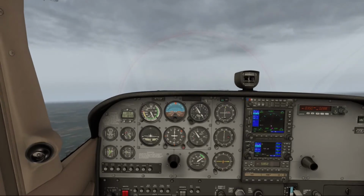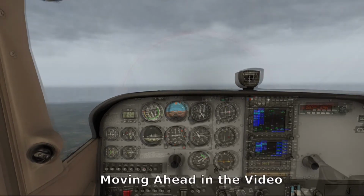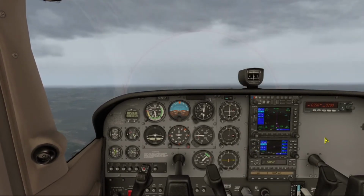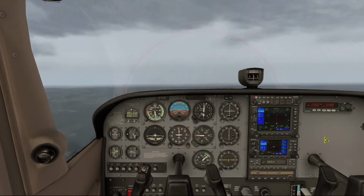Bel Air 7 Whiskey Alpha, good evening. Radar contact. Indianapolis International information. Bel Air 7 Whiskey Alpha, contact Indianapolis approach on 128.17. Have a good evening. Approach on 128.17, Bel Air 7 Whiskey Alpha.